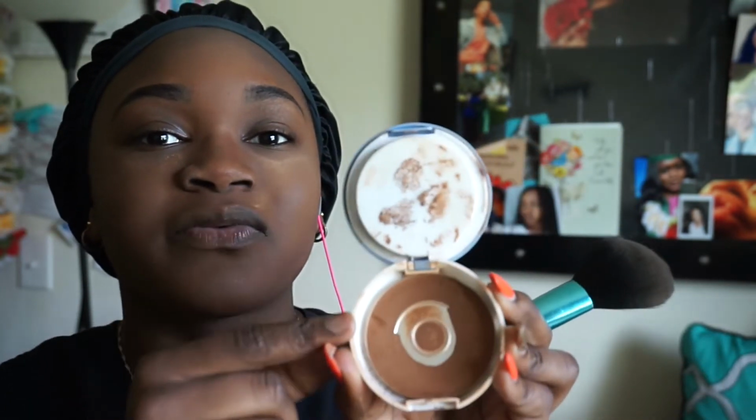Or sometimes you can help. But I just took the puff and put chestnut in it. So it's actually chestnut in the bottom that I'm using for my entire face and to get rid of this. So I don't leave it for long. I don't let it sit there.